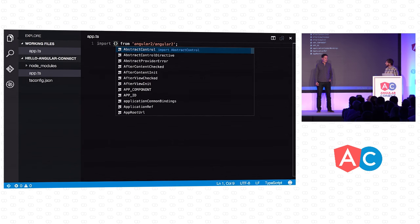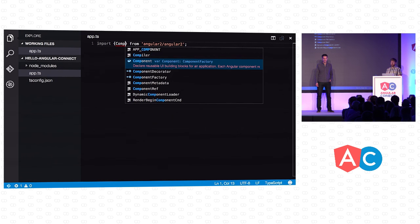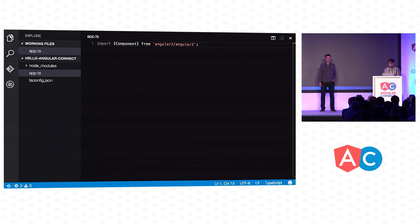Do you remember how to write an Angular app? I think it's all about components now. So something with a C, maybe? C-O-M-P. Right. So code completion is not only about me not having to type "onent" right now. It's also about, if I'm learning this API, I might not be really confident with what I need to type. So it's nice that this gives me a list of things that comes from the Angular library, and it even includes this little documentation string. It says declare reusable UI building blocks, so I know this is the right selection.